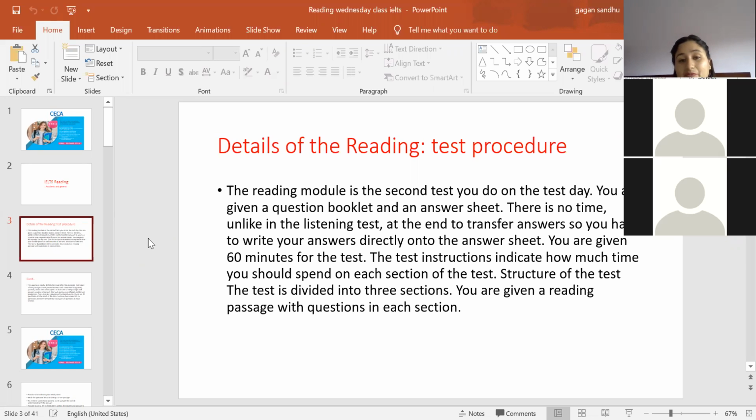That means 1 hour will be given to you to do the reading. There won't be any extra minute, any extra second to transfer your answer from your question booklet to the answer sheet, as in the listening, where they give the extra minute. This is not the case with the reading. You're doing the reading, you need to transfer the answers side by side only. You don't have extra time, so don't feel like, I'll be transferring later on.